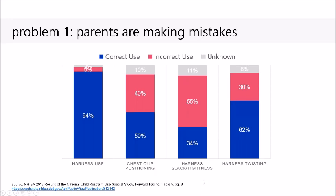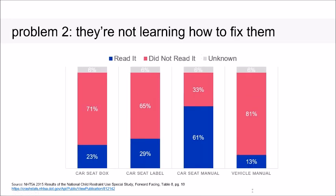As manufacturers, we're always looking for ways to inform parents and help them learn how to fix these mistakes. It's not always easy to do that through car seat manuals. You can see that 61% of parents are reading the manual, 33% aren't. We have information on car seat labels, on car seat boxes, and on product labels and boxes, but it's a lot to expect parents to read everything, and they're not always doing it, unfortunately.